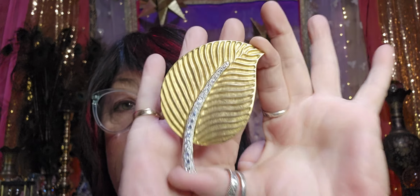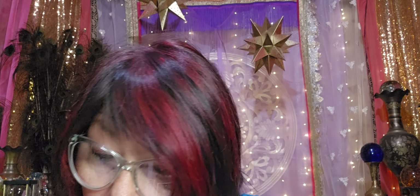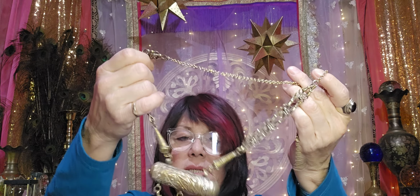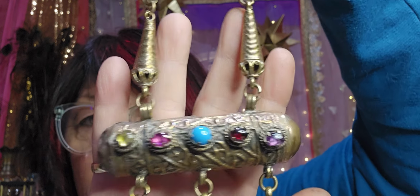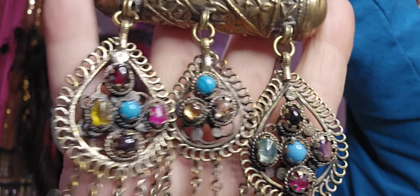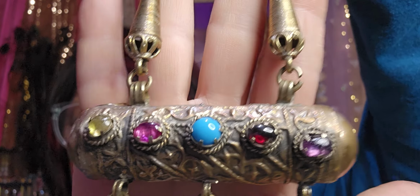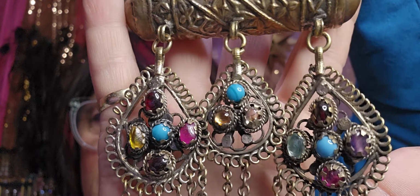Anyhow, I think, oh no, I got this. Kenneth J. Lane. And I also got, oh, these two things. Well, I got this. This was marked as a vintage bohemian, whatever, not silver, but it said semi-precious gemstones. And I just thought it was amazing. Love all the colors. Amethyst, garnet, like a turquoise, whatever that pink is. And that's to say if they were gemstone.